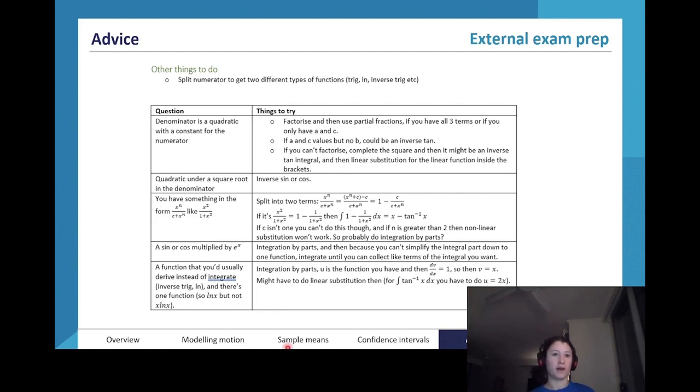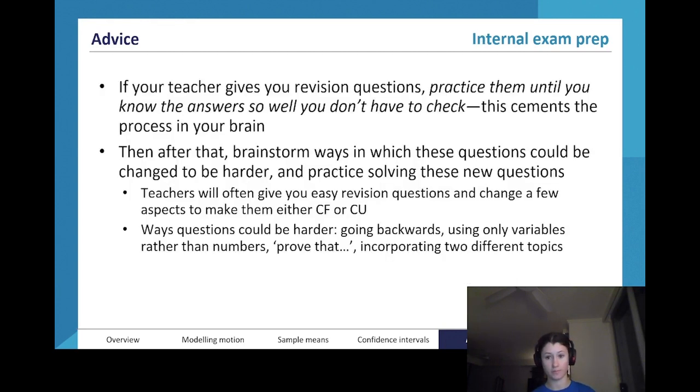So if we have something like a denominator being a quadratic with a constant for a numerator, you could factorize and use partial fractions. You could use inverse tan. If you can't factorize, you can complete the square, and it might be an inverse tan integral. And then you can use linear substitution for the linear function inside the brackets. So as I said, that really is just making sure that you're taking thorough notes and doing complex questions so that your notes really are useful to you.